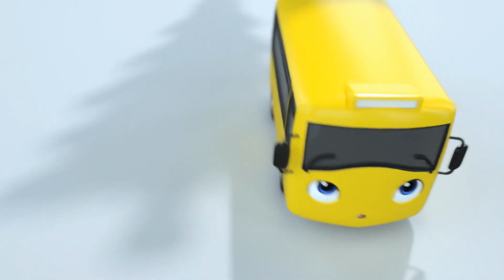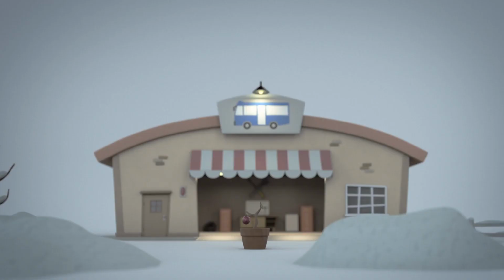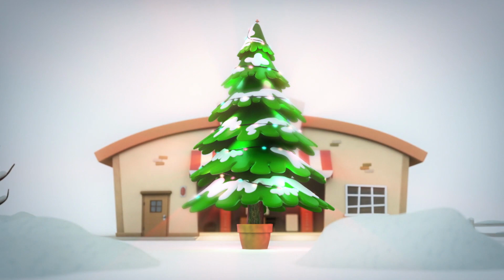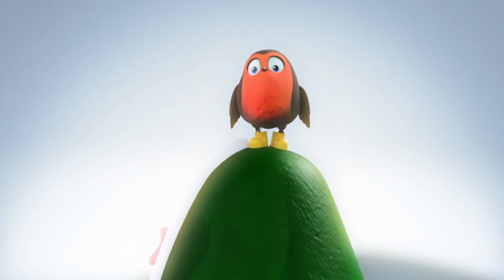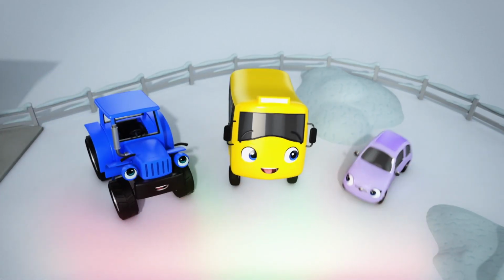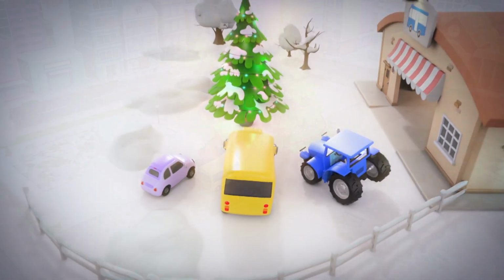Look at it, flying through the air. Go on, Buster. Lucky you, Buster. That's a relief. It looks amazing. Oh, look, here's Terry. Here's Scout. They've come to celebrate the holidays with Buster. Well done, and happy holidays.